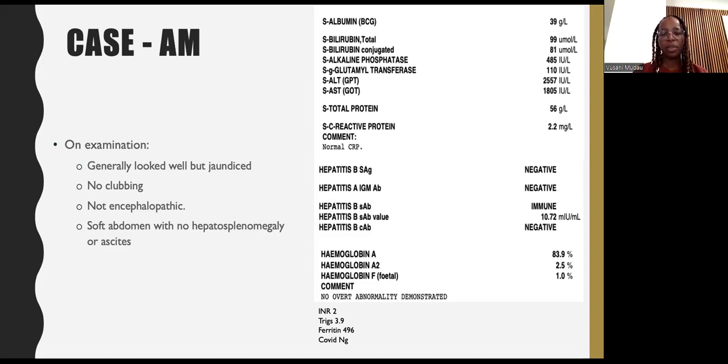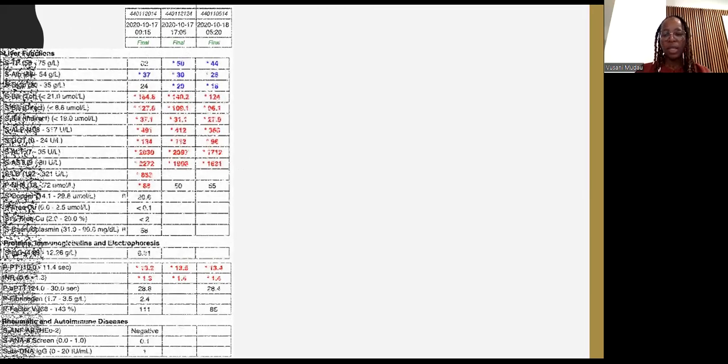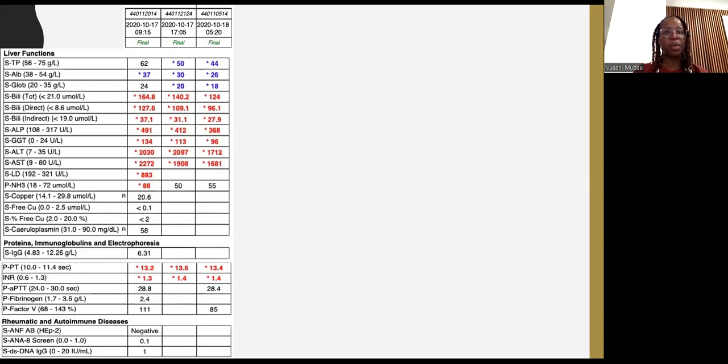At the time when she was referred to us, she also had an INR of 2. She had elevated triglycerides of 3.9 and her ferritin was 496. This was in 2020. She was tested for COVID and that was negative. When she came through to us, we repeated her bloods, which still showed that she had a significant transaminitis. These were done a day after the initial blood.